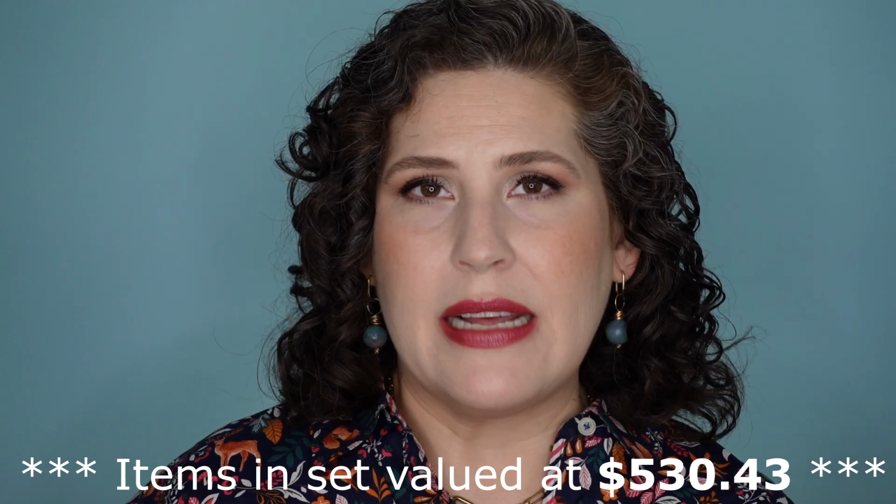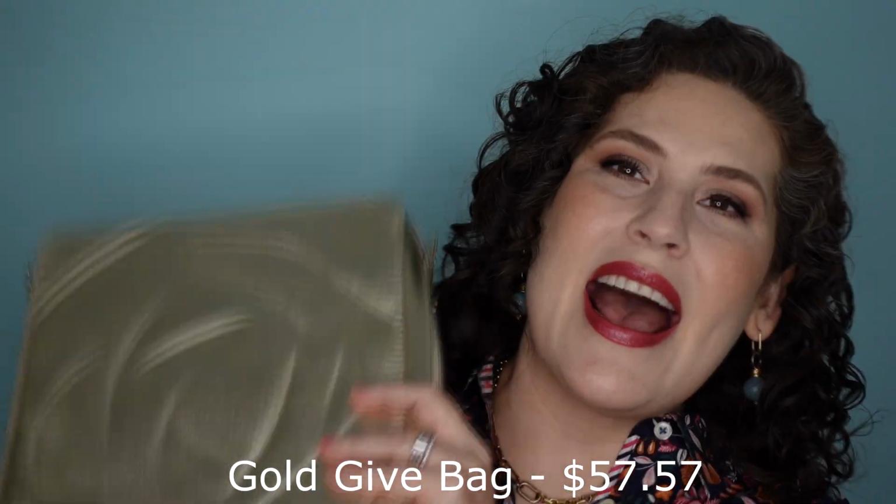All of the items in the bag actually have a suggested retail value of $410.49, which means that this little gold bag here is supposed to be valued at $57.57. I had something very similar to this from last year, and I realized I never reached for it. So I don't know that this is really going to be valuable to me. One of the things that I do like, even though this bag is probably not going to get a lot of use from me, is that it is made out of recycled products. And I do see that they're making an effort to be more sustainable, because even the insert that holds everything inside of this bag, 2-3 years ago, would have been made out of plastic.